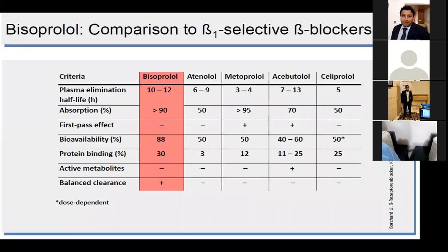On the other hand, as we can see here, bisoprolol has a T half of 10 to 12 hours, and so the clearance of the entire drug from the body would take more than 24 hours, and hence it is definitely better in terms of the T half-life as compared to atenolol and metoprolol.